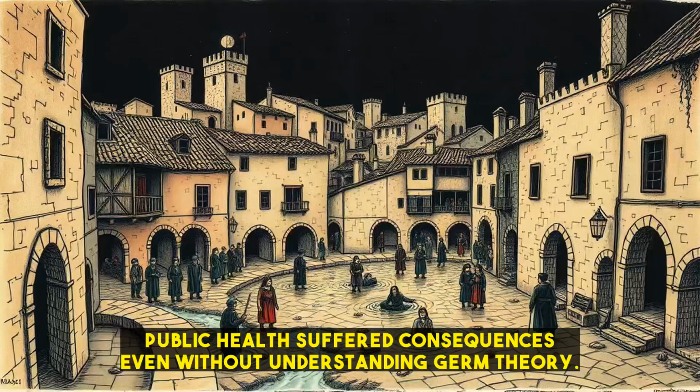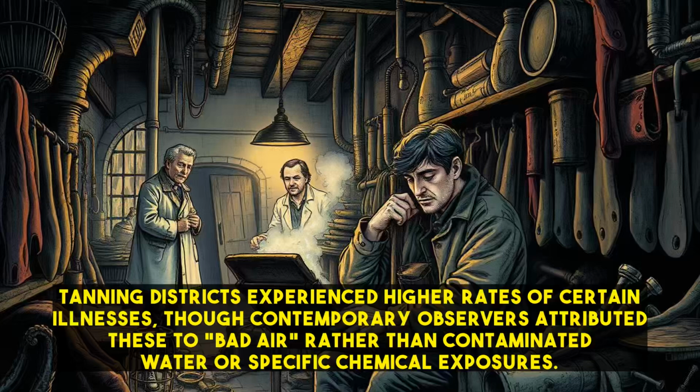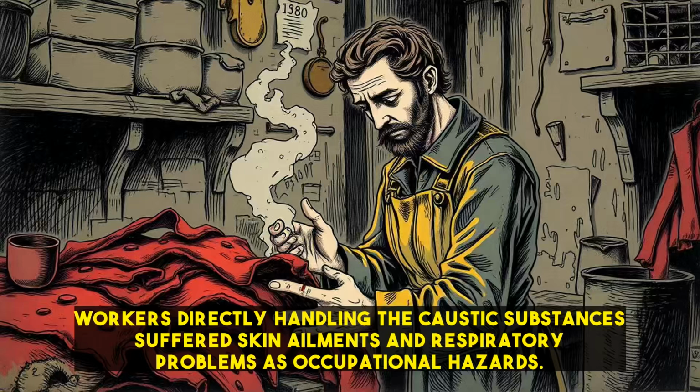Public health suffered consequences even without understanding germ theory. Tanning districts experienced higher rates of certain illnesses, though contemporary observers attributed these to bad air rather than contaminated water or specific chemical exposures. Workers directly handling the caustic substances suffered skin ailments and respiratory problems as occupational hazards.